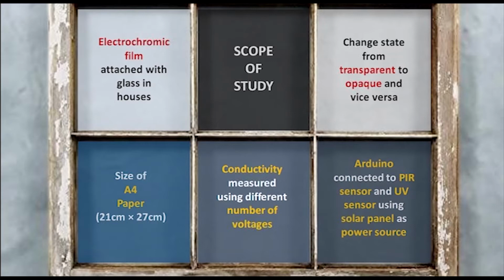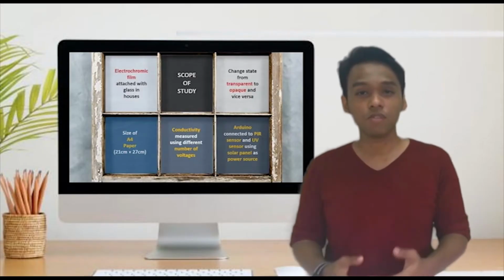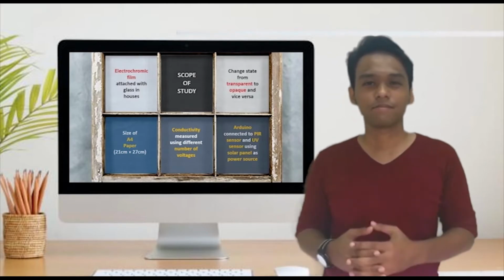Also, the conductivity of the electrochromic film will be measured using different numbers of voltages. Lastly, the Arduino that I will be using will be connected to a PIR sensor and UV sensor using a solar panel as a power source. So, we're done with the scope of my project. Let's continue with the significance of my project.